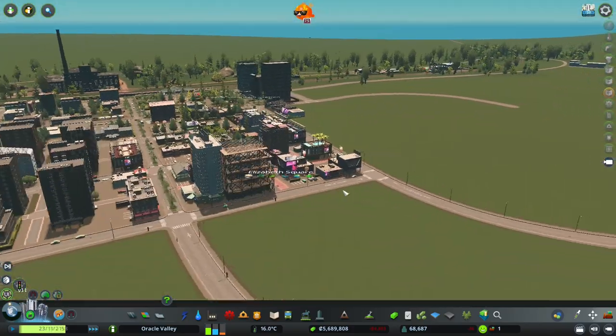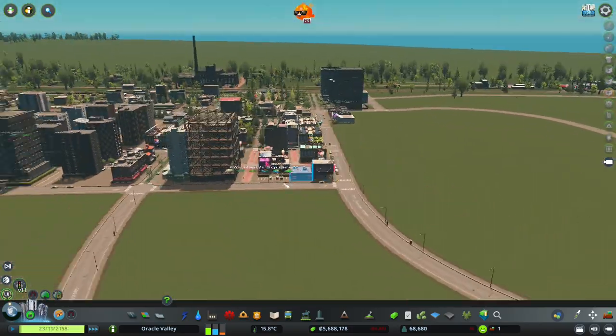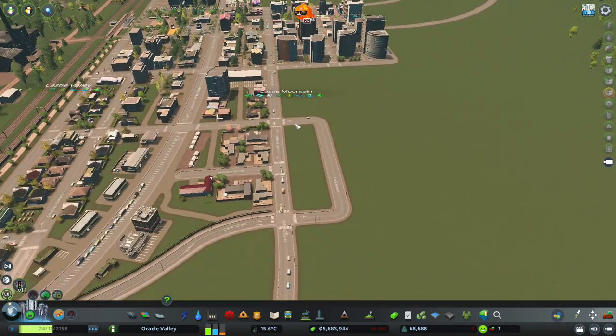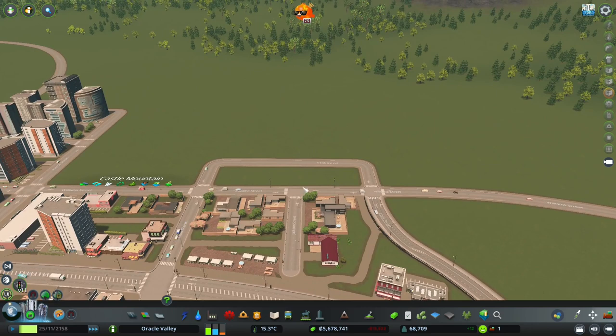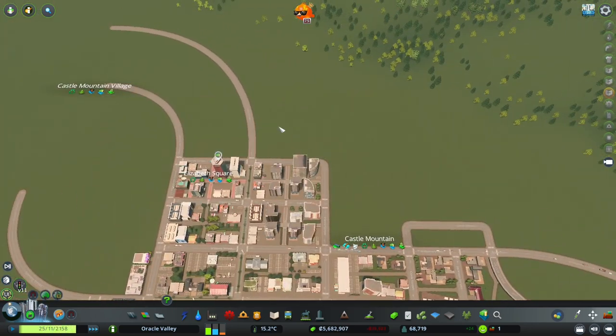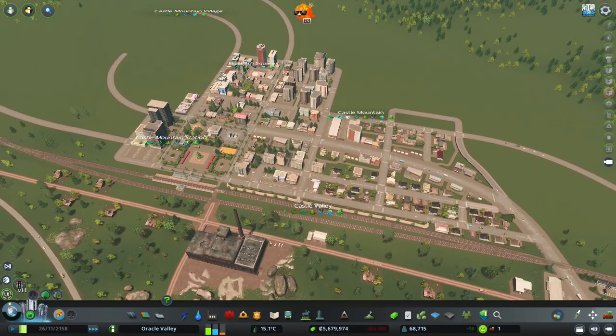So as you can see, we haven't expanded at all over here. It'd be really nice to get that in. But we should also think about this. I think I placed this road down just for planning purposes. So I think it's probably time we start planning out the rest of the road networks, and then getting into the village area, because that's something that I definitely need to touch on today.